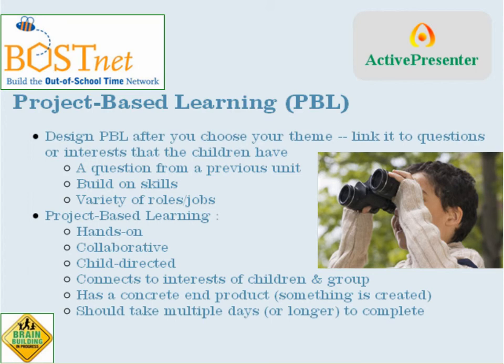A good project-based learning project is going to be something that's hands-on, that the kids can feel like they're actually making something, trying something, being involved in something real and meaningful. It should be collaborative. It's not an independent project that one person does over in a corner all by themselves. It's either going to be small teams or one big huge team of the whole group together. It should be as child-directed as possible. So give the outline of what the project is and what they're going to try to accomplish, but let the kids try to figure out how to accomplish that as much as possible.